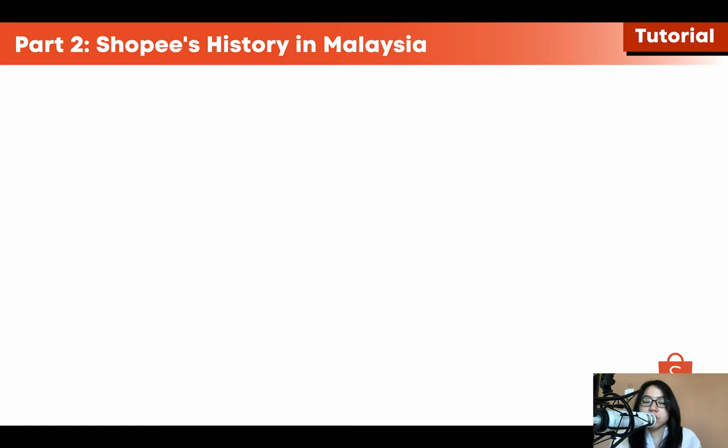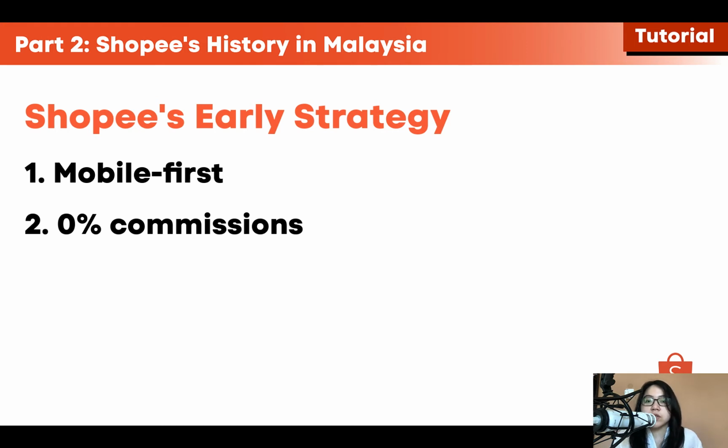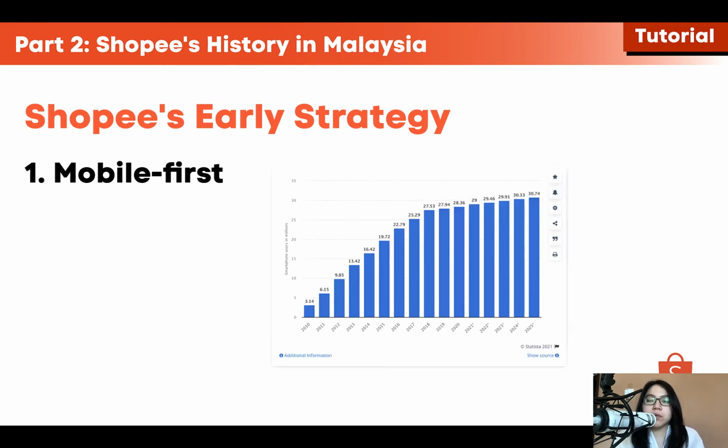And for Shopee, its early strategy could be summarized into 3 things. Number 1, mobile first. Number 2, zero commissions. And number 3, free shipping. Unlike Lazada, which was and still is a primarily desktop or laptop platform, Shopee decided from the beginning to be mobile first. And this would later prove to be very advantageous for Shopee because, as we'll see, more and more Malaysians, as well as users all around the world, were going mobile first with their online shopping.